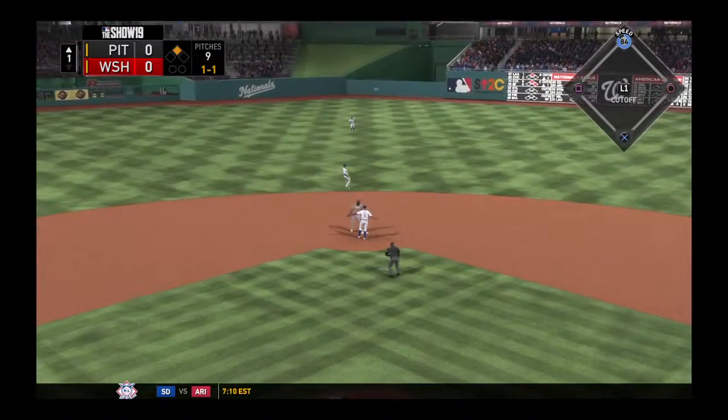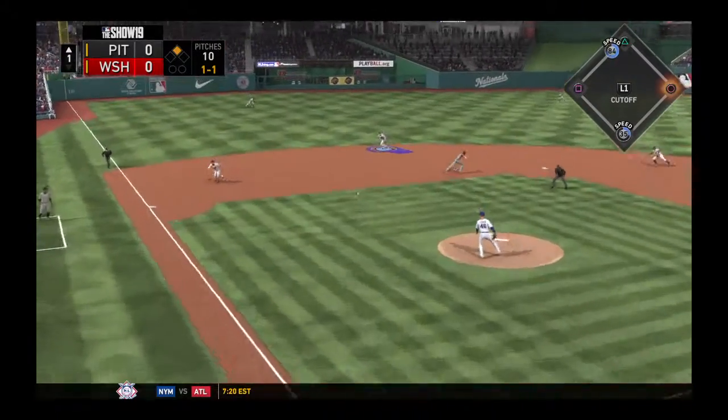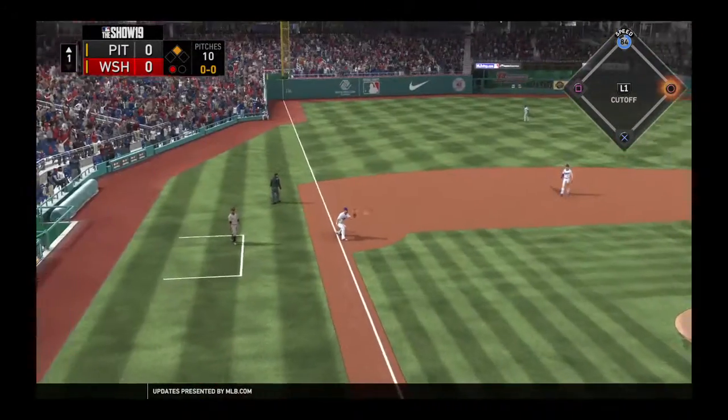The throw. The throw pulls him off the bag. Marte stands at second with no outs. The short hit hard. Throw to first is in time for the first out.